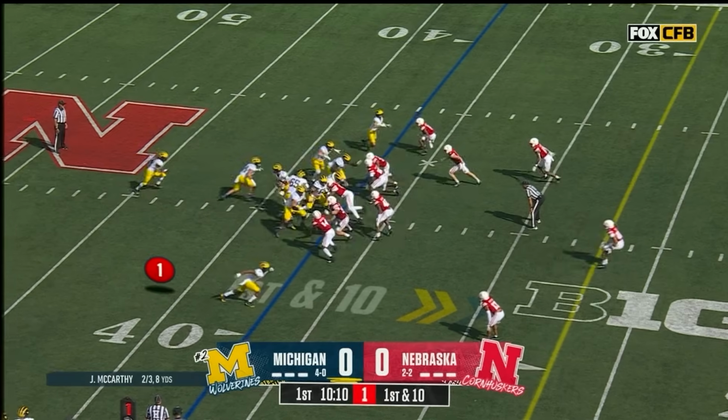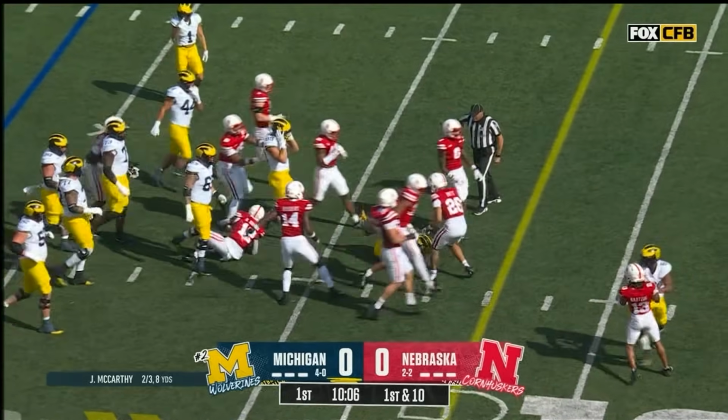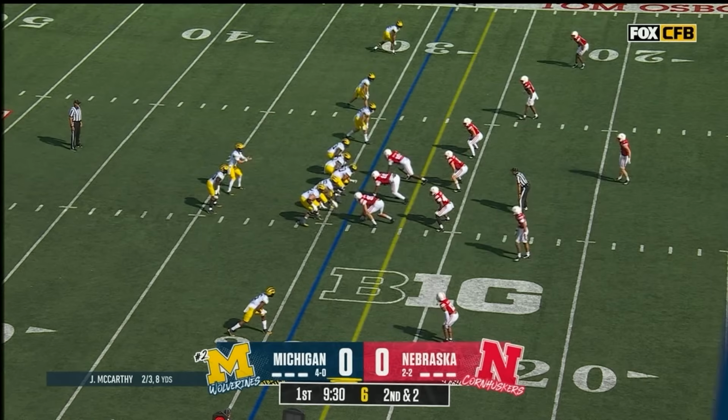Move the chains. Donovan Edwards got it going today a little bit here with an 8-yard run. Yeah, a lot of opportunity. Donovan showed some patience today, showed some speed, showed some ability to make some guys miss.